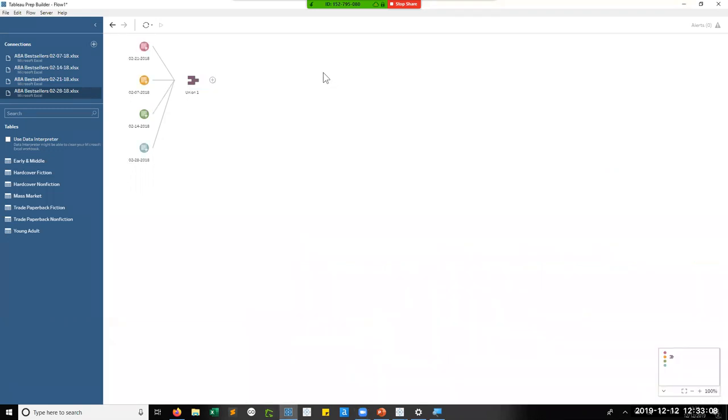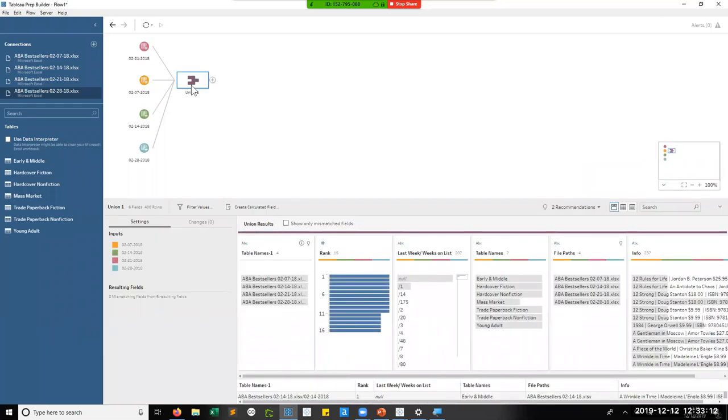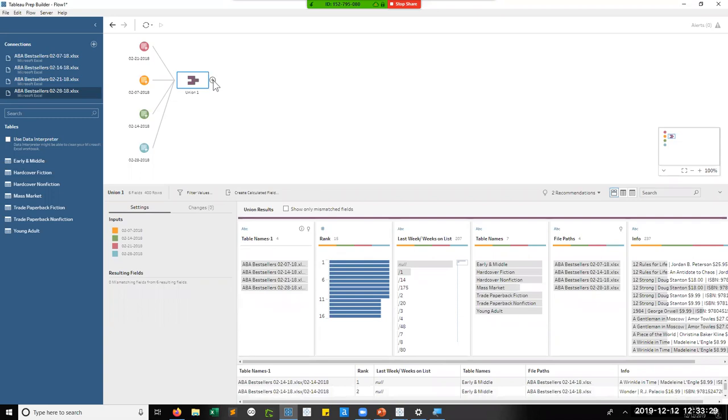So let's go back. Now that we have brought the data in, we can look at the next step of working with it. We would like to clean it now to make it more usable for our further analysis, because Tableau Prep also, as I mentioned, generated some fields which we might not need. So let's create a cleaning step first.